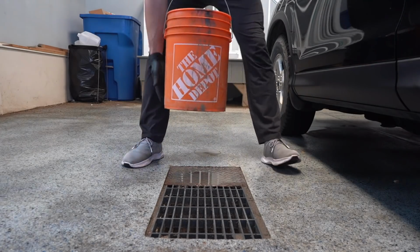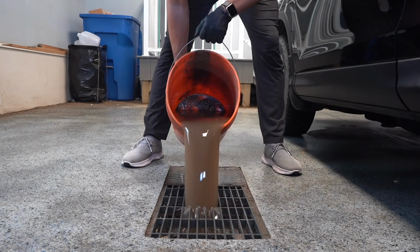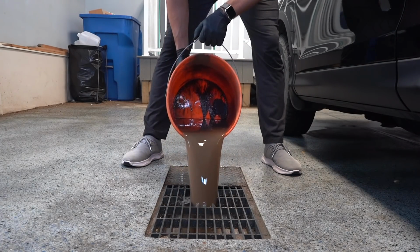Here's the bucket full of extremely smelly and nasty water pulled out of the CRV today. Gross.